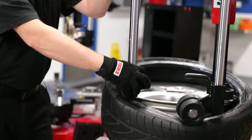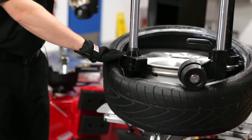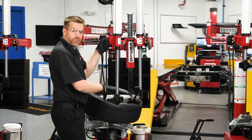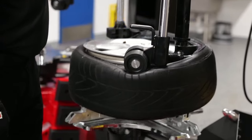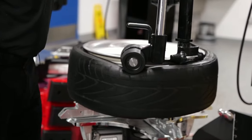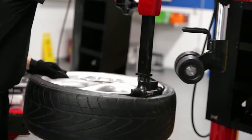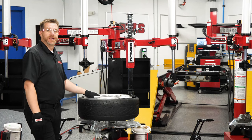And I always like to pre-position the Robo Arm during this phase of the mounting of the top bead. And I like to push extra deep during this first part. This makes sure that the top bead of the tire sinks right into the drop center. And that's how easy it is to change a 40ZR18 on the new Coats Maxx 80.